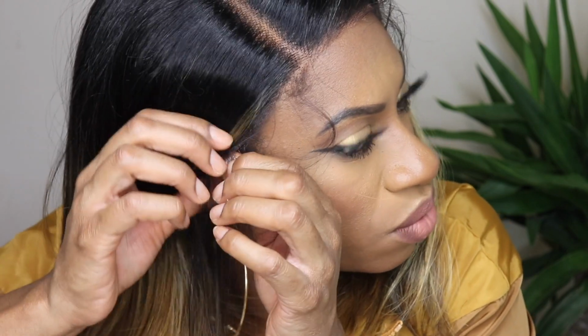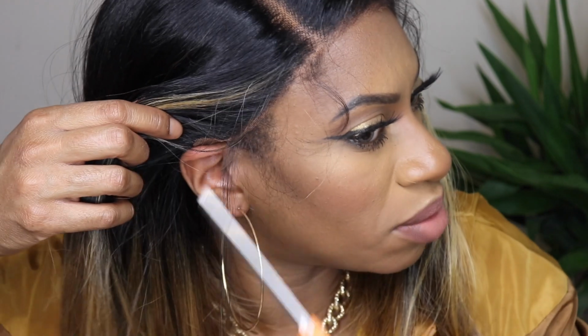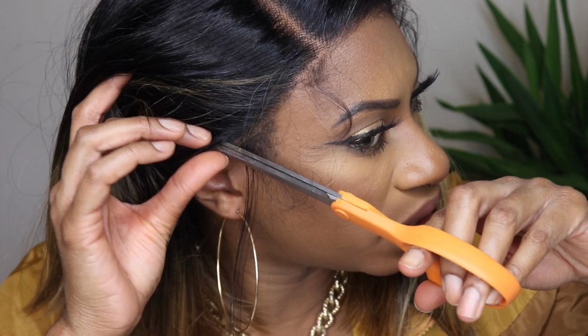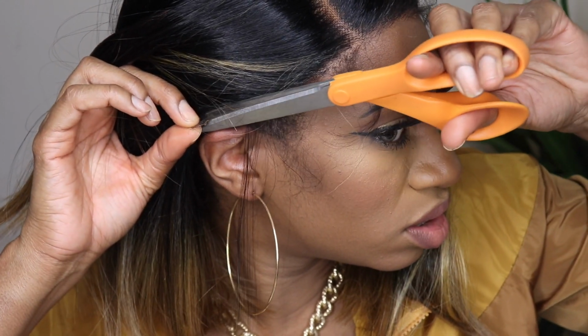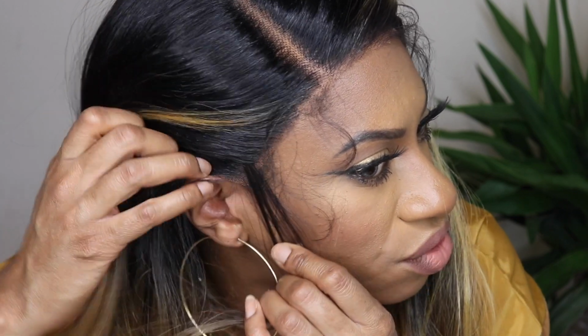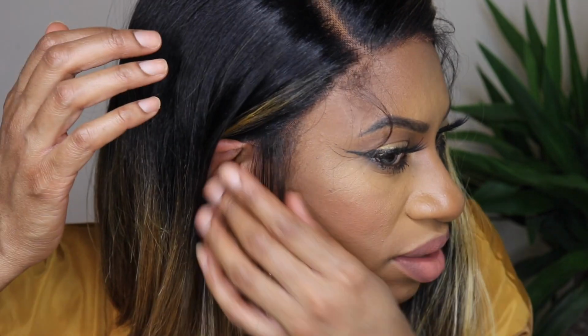Now for me, if I was to wear this in front of my ear, I'd have to cut out an ear tab, which I probably will go ahead and do. Just go ahead and cut an ear tab out. And then that way, you know, you can bring it a little closer to the front and just lay it down.